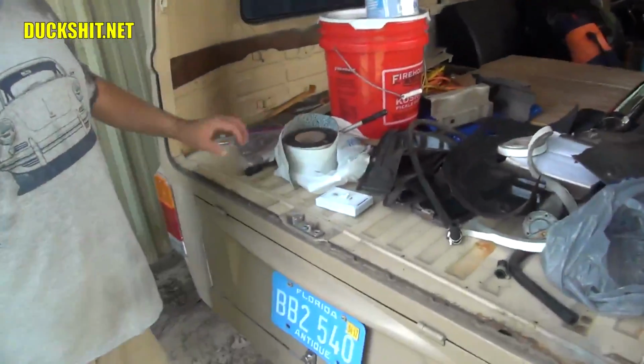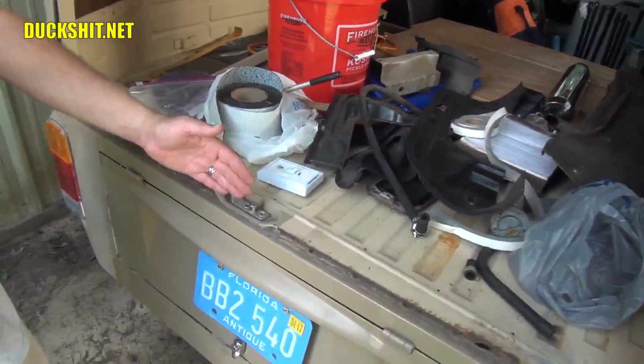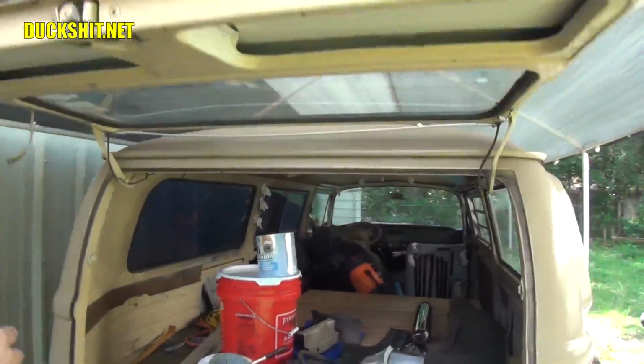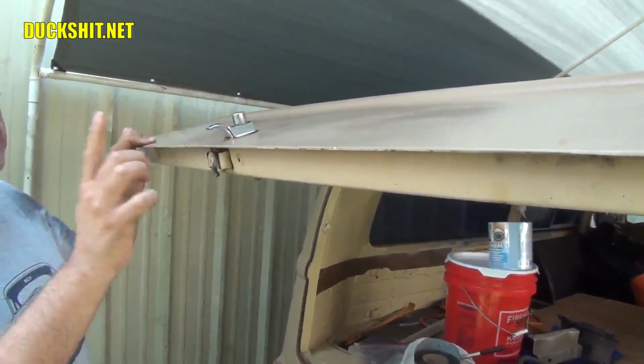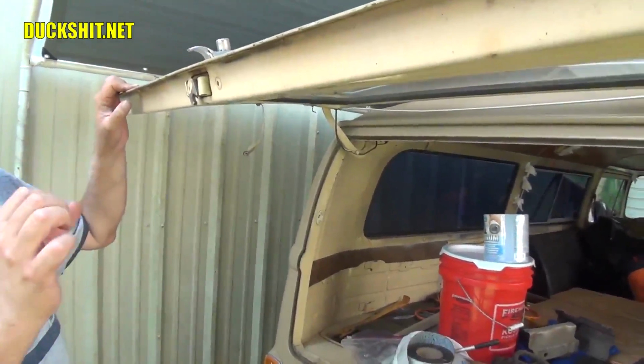8 months later, and we'll see it's a fairly significant difference back here. So you can see the offset here. The other thing I've got to get, that latch will actually fit in the hole. However, the little finger that actually engages it is about a quarter of an inch too short, so I've got to get that and move it over.